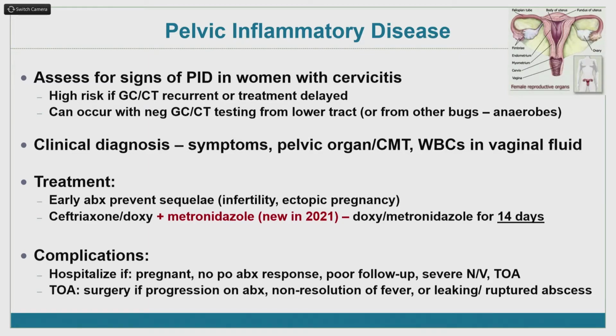For complications, patients treated as outpatients should be reassessed for hospitalization needs. If a patient is pregnant, doesn't respond to outpatient antibiotic therapy, has concerns for poor follow-up, has severe nausea or vomiting, or any concern for tubo-ovarian abscess, those patients require hospitalization. Treatment of tubo-ovarian abscess requires antibiotic therapy, but surgery should be considered if there's progression of the TOA on antibiotics, if there's any non-resolution of the fever with antibiotics, or if there's a suspected leak or ruptured abscess.